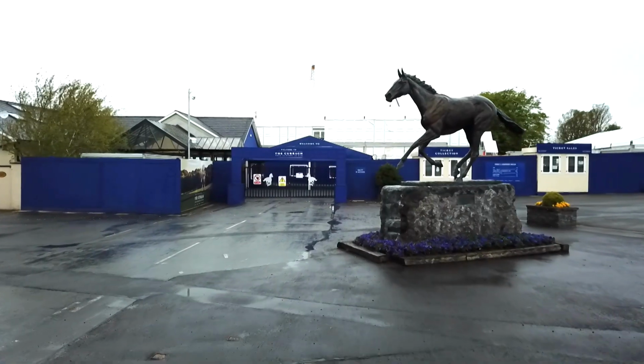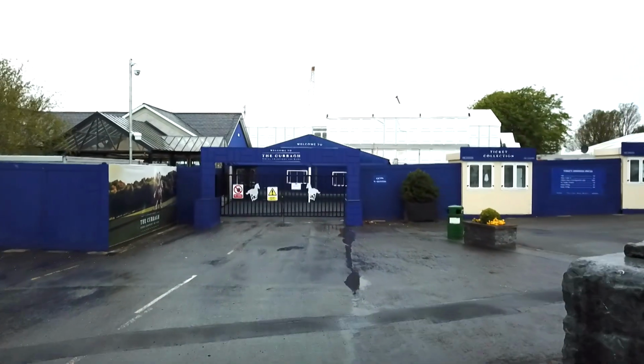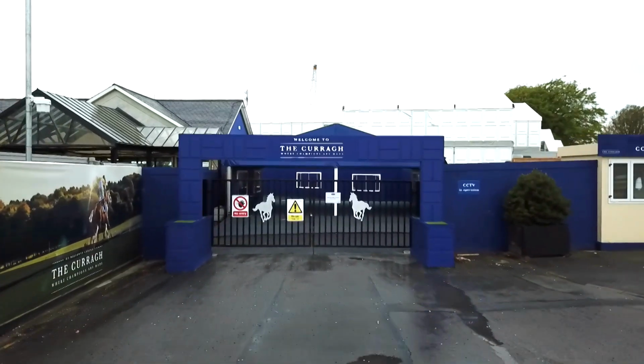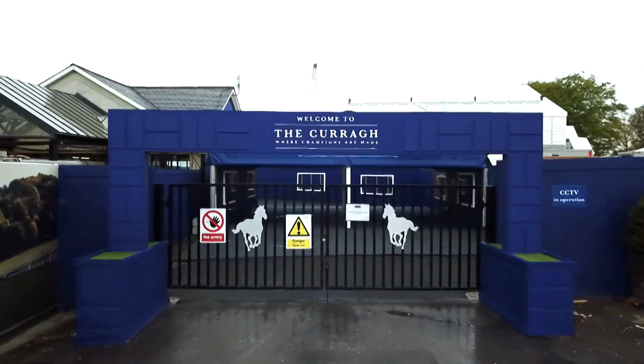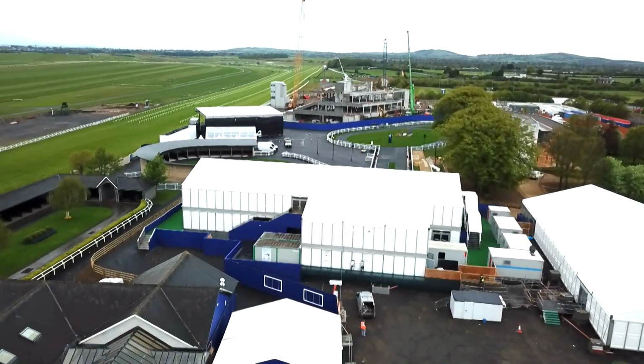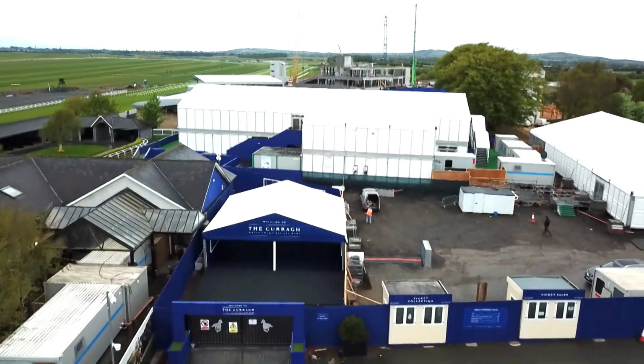For people coming racing this year, first off, the easy bit for them: there's no change in terms of parking, no change in terms of how they entered last year. So coming in the same way, it's really when they come into the site that they're going to see the change. They'll immediately be met by the temporary facilities, which are now in a new location this year on the eastern end of the site.